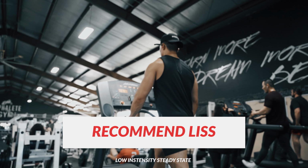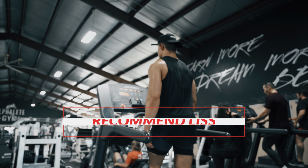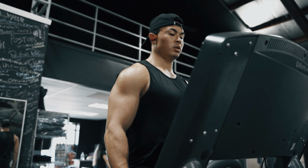So I really do recommend low intensity, steady state. Keep things super simple, keep things very consistent. You can use either the treadmill, the Stairmaster, you can use a bike, you can use elliptical. I usually use the stairs over treadmill. I usually set people up on a 12 incline to a 15 incline to a 2.5 speed all the way up to a 3.5 speed, utilizing ranges from 15 minutes all the way up to 25 minutes. You really don't need to do plus 30 minutes of cardio.